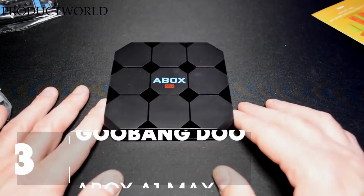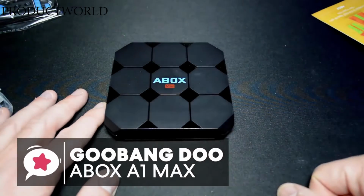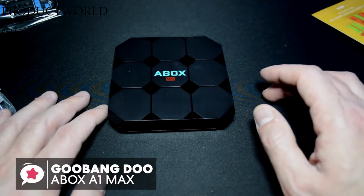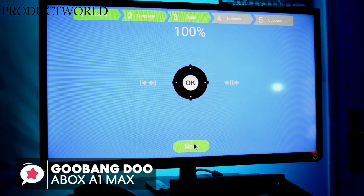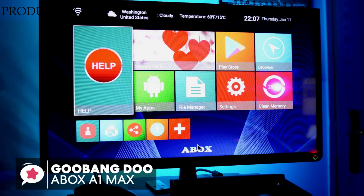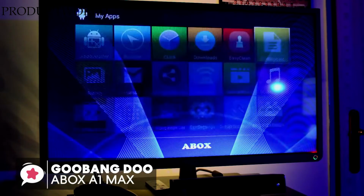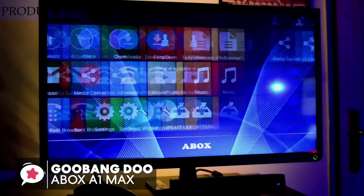At number 3 is the GooBang ABOX A1 Max Android 7.1 TV box. The level of compatibility is one major factor to look out for when shopping for the best Android TV box. The GooBang TV box is a high-quality Android 7.1 TV box that has been designed to offer you a great entertainment experience. So let's see why it made our top 5.